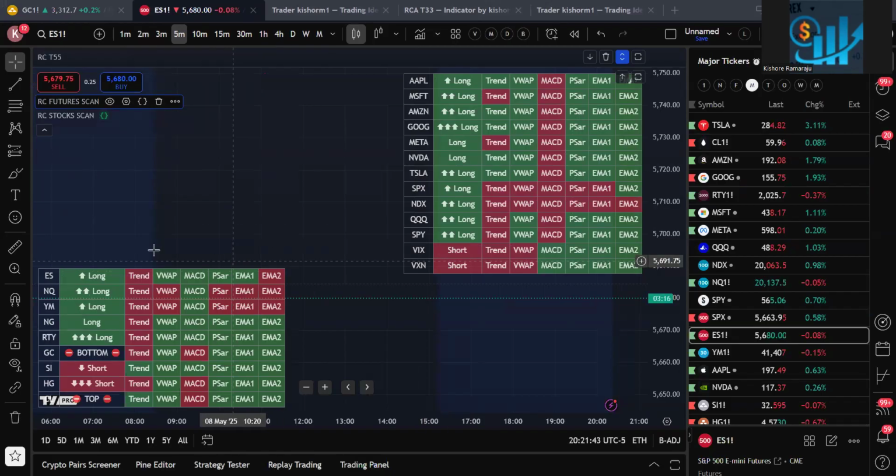So this is your step one. Understand, okay, what is the trend? ES, NQ, YM, all these, maybe overnight we may see a nice move on all these ones. And then GC, silver, all these are looking bearish.